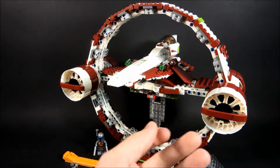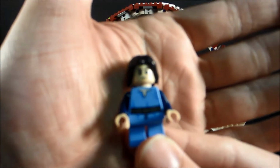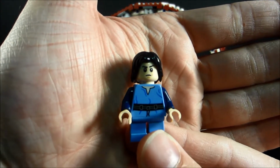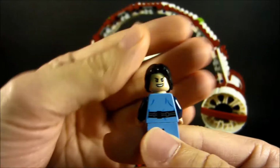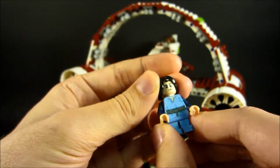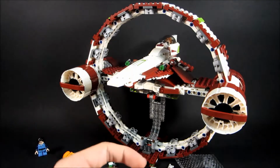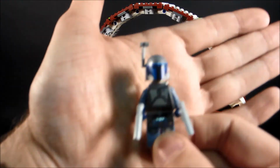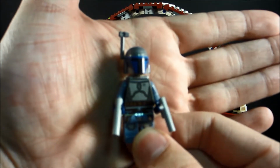They include Jango Fett and Boba Fett in here, the main reasons why I got this set, at least Jango Fett anyway. But there's Boba Fett. It's got a second face. It's actually a better face than this one. You don't need to see comparisons. You already know that these versions are better.